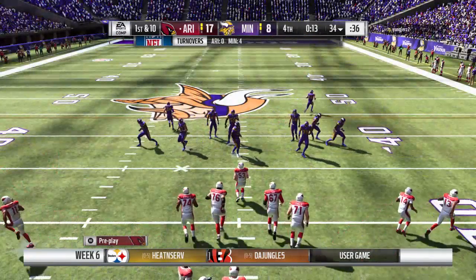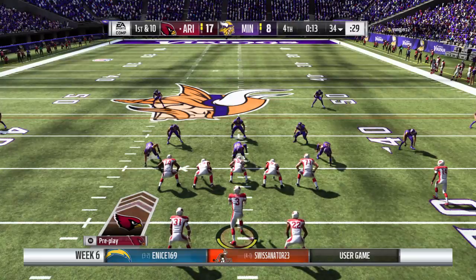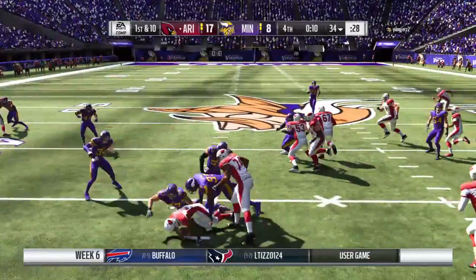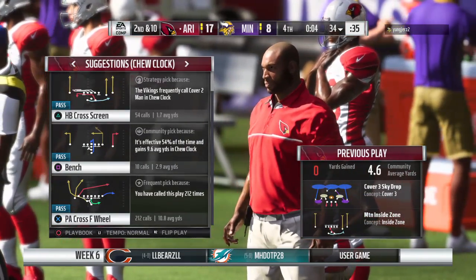From the 34 now, here's 1st and 10. Lucky 56. Lucky 56. They'll run it now out of the gun. And for one of the few times here today, this run's not going to go anywhere. Tackle made by Everson Griffin.